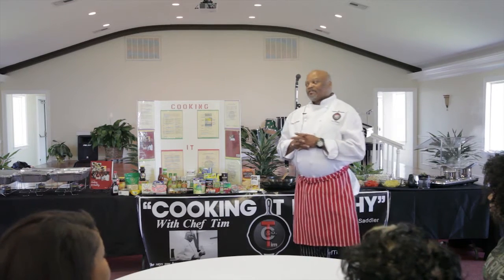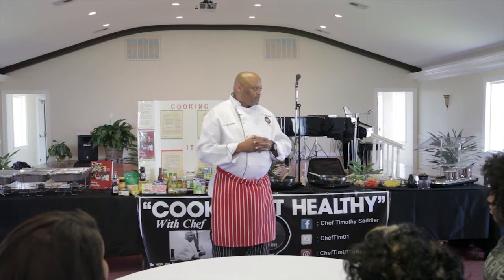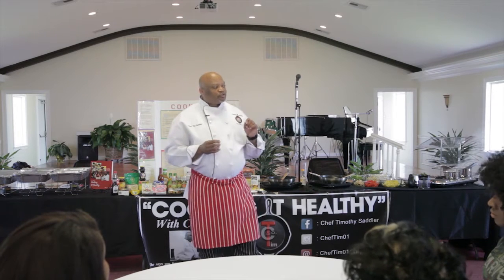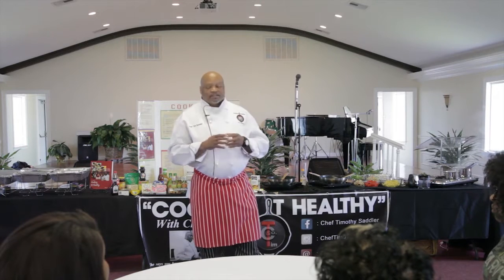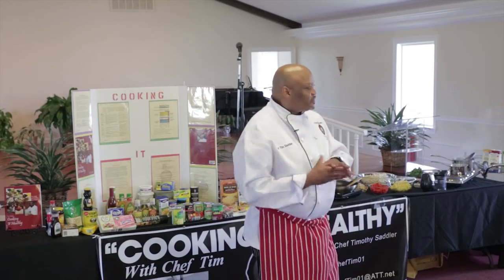Table salt is a refined salt. Anytime you see salt that says iodine, that means it's been processed, right? Because iodine is not in salt. And table salt is so small and so refined that it does not melt. When you cook with table salt, have you ever noticed your food tastes saltier? Because it sticks on top of your food.